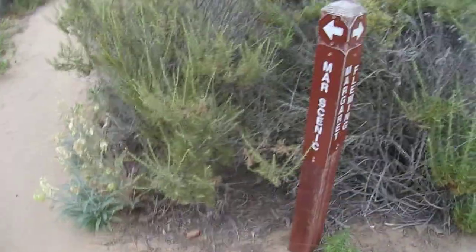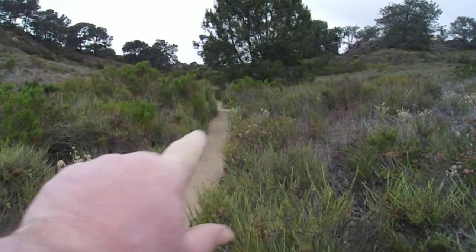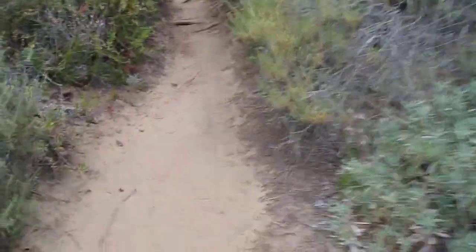Well, I'm back to right near where I parked. However, this is the way I went on the Mar Scenic. Now I'm going to take the Margaret Fleming Trail. It'll take me closer to that side, eventually up to near where the ridge is.